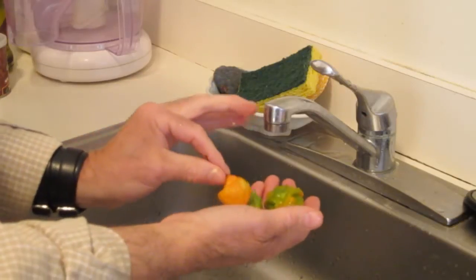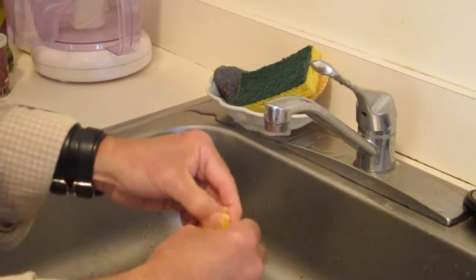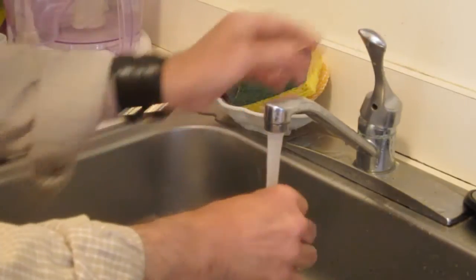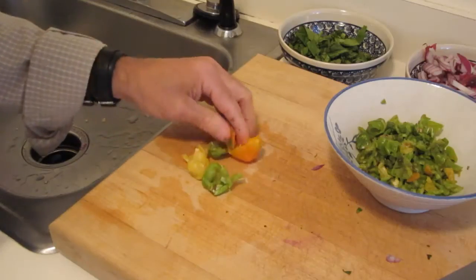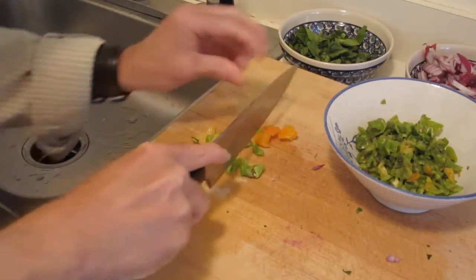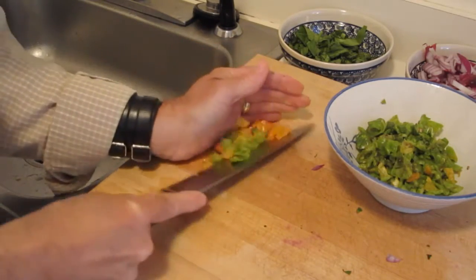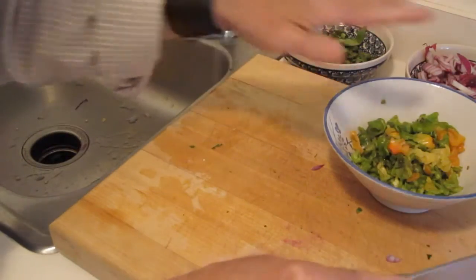And now the ají dulce, the sweet chili peppers. These have to be seeded thusly. What you do is, you seed them under cold running water. And there you are. I've seeded the ají dulce, the sweet peppers. Now you just chop them coarsely, and I'll add it to the other ingredients.